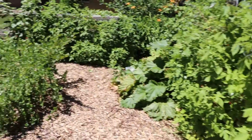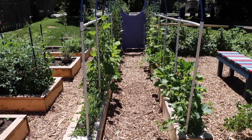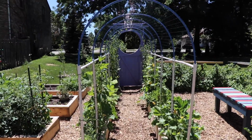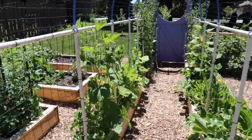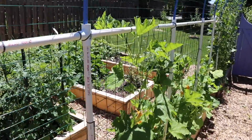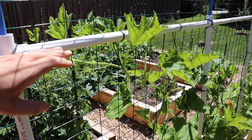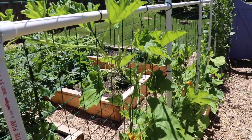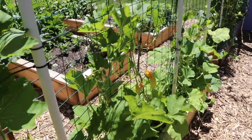You might get the sun in your eyes here, but take a look at how everything is coming up through the arched trellis. Oh, what a difference a week makes. Look at this. We've got several of the plants that are already up to the, this is sternum level for me, so this is about the 5-foot mark for the crossbars. Everything is just winding in and out as it should be.